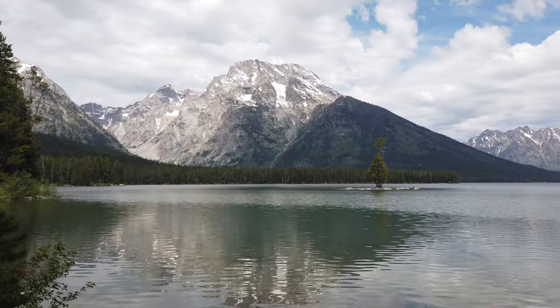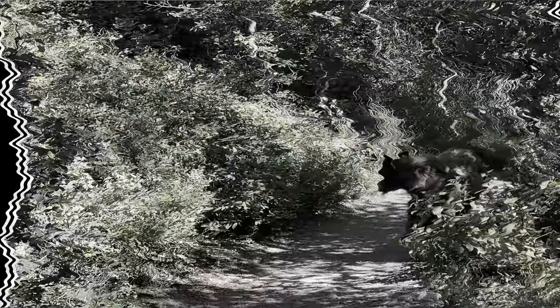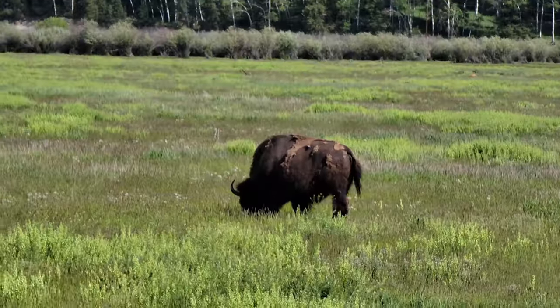Grand Teton National Park is a vast alpine wonderland with stunning mountain views and regal wildlife like bears, marmots, moose, and bison. It's the perfect place to commune with nature.